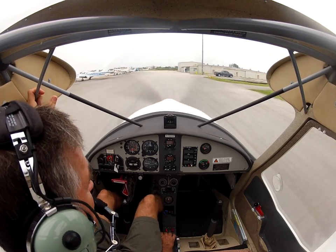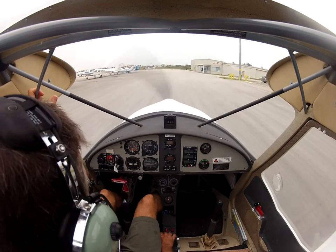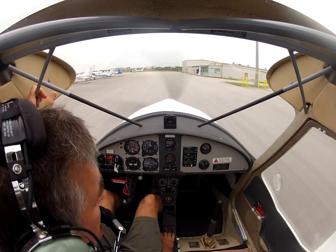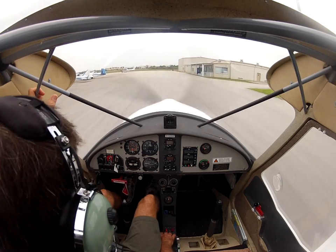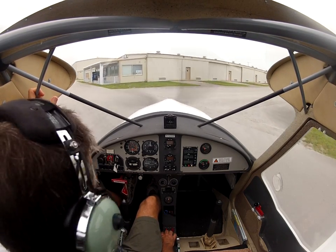Going to be a cloudy day, but nice calm air. We won't have much convection kicking in, and the winds that do materialize, as we know, will come from the southwest. So it'll be pretty calm.